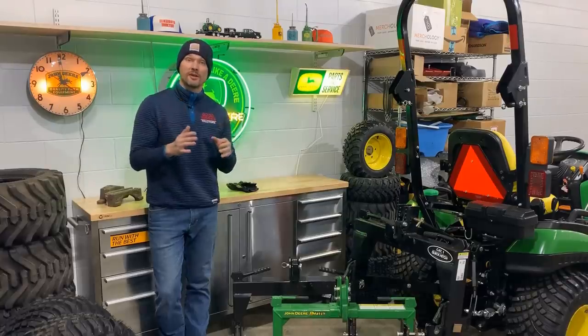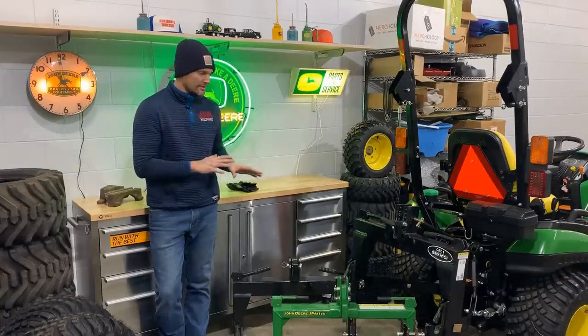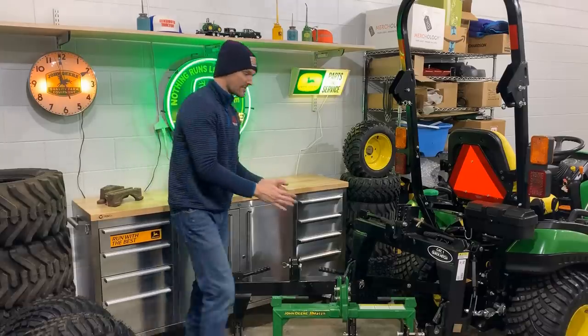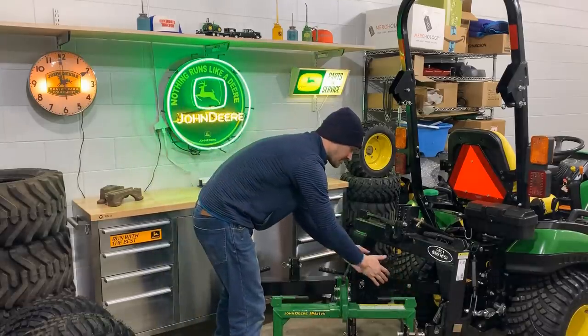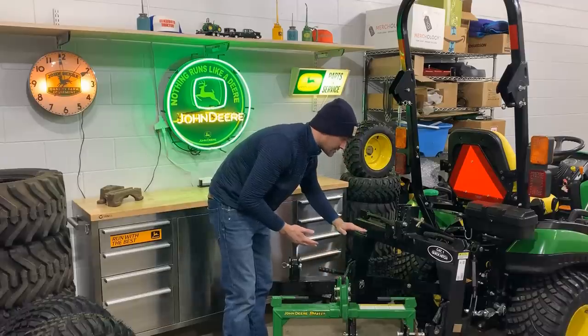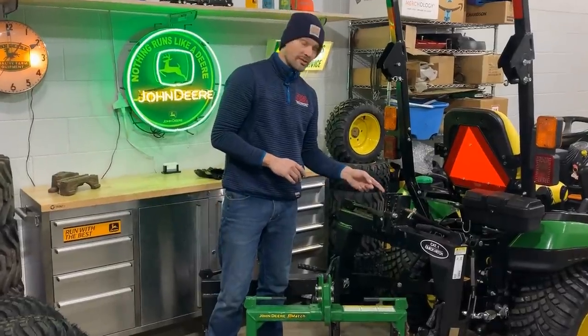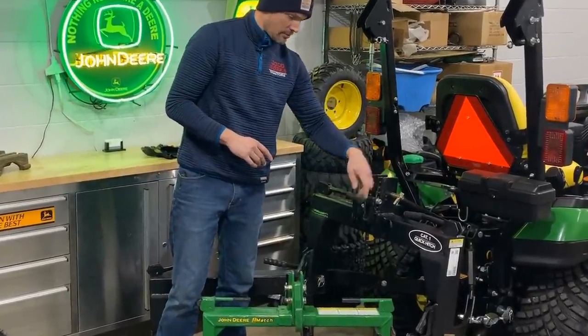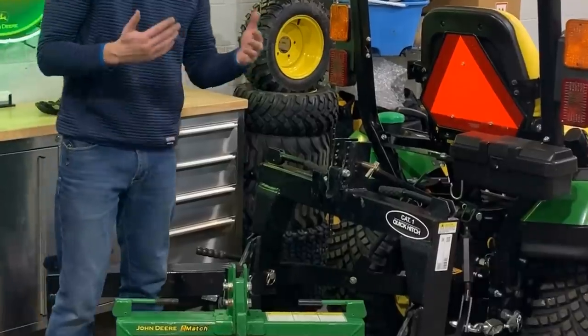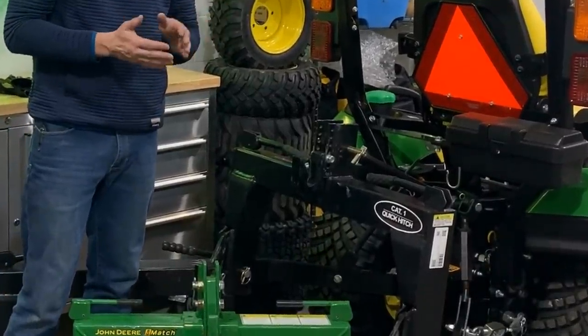So within this specification, it's a pretty tight parameter that these quick hitches and the attachments all have to fit within. And so you have a spacing measurement that's going to be between these lower links down here, and then you also have a spacing measurement that's going to go from the lower links to the upper link. So you will see that all of these quick hitches are going to have bolt holes on the top link, to allow you to adjust it up and down. That's going to aid in compatibility and flexibility with the attachments.